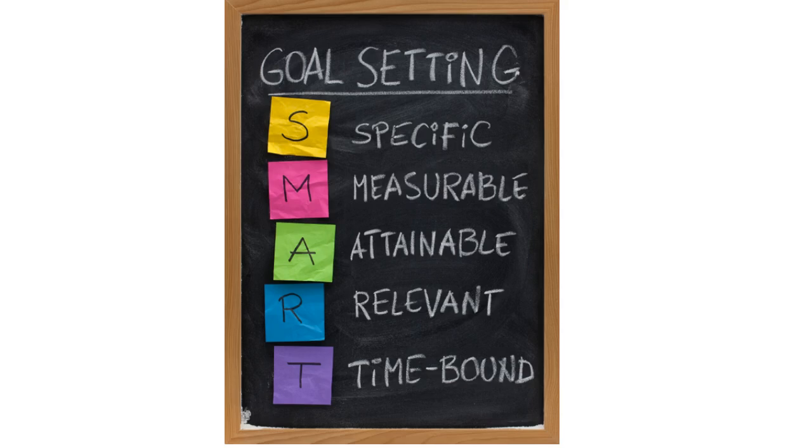Set goals, short-term and long-term. But when you're setting goals, make sure you set SMART goals, meaning that they are specific, measurable, attainable, relevant, and time-bound.